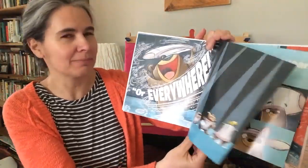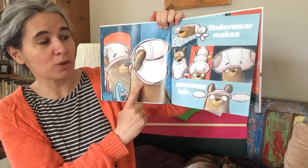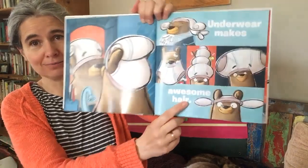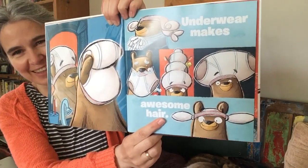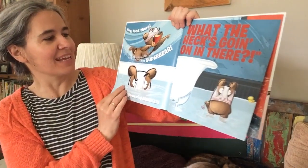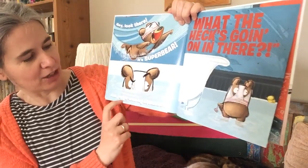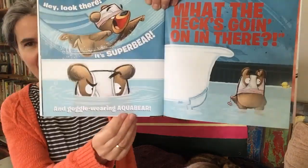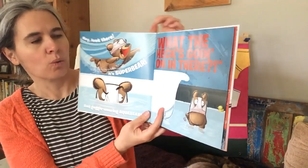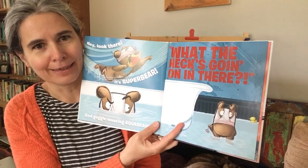Do you like to mess around with your underwear? It's kind of fun. Underwear makes awesome hair. Oh my goodness. Hey, look there, it's Super Bear and Goggle wearing Aqua Bear. What the heck's going on in there?